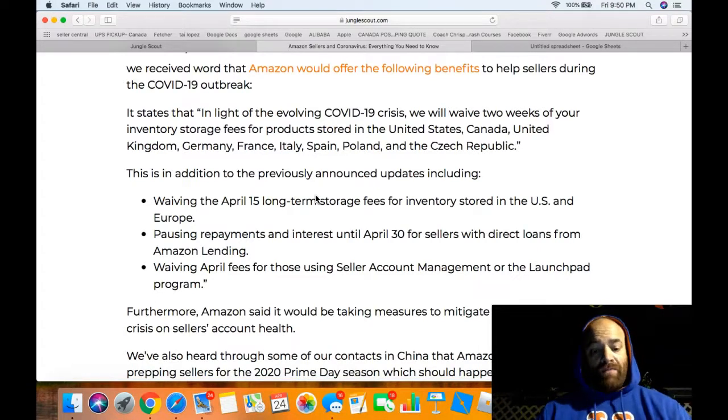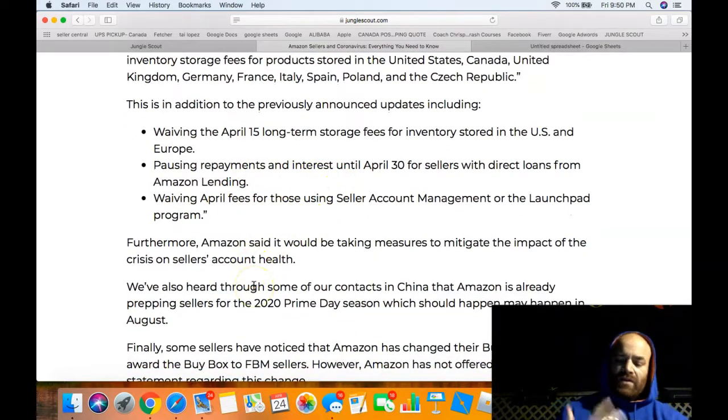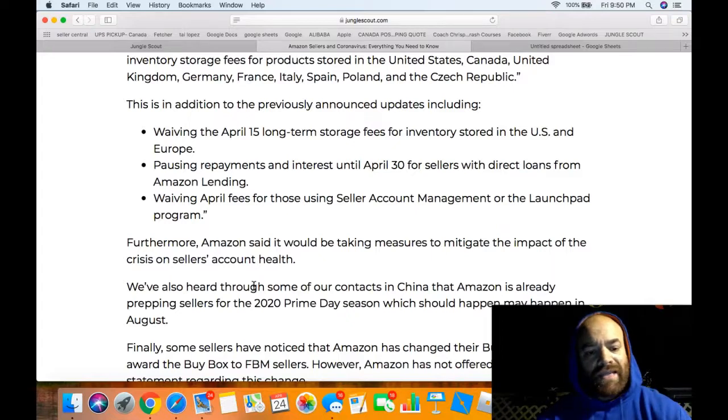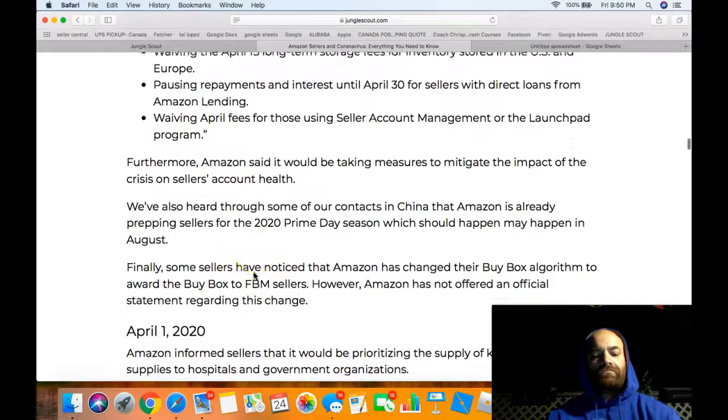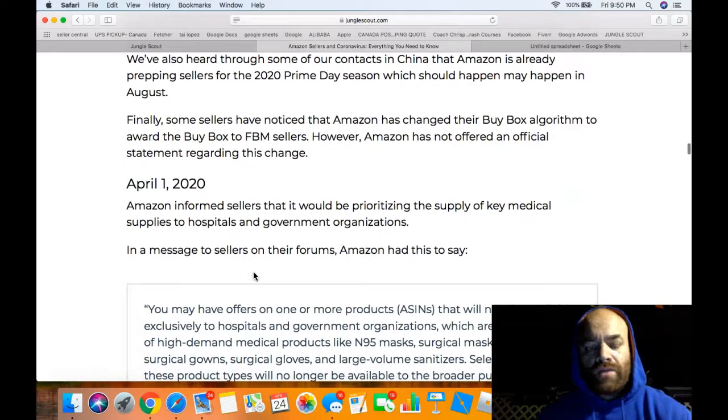They've paused the repayments and interest. So if you're borrowing from Amazon, you can get loans from Amazon. They don't have that in Canada, but they do have that in the US. And then they were waiving April fees for the sellers using account management and launchpad programs, okay, which is a little more advanced. Again, if you're generating $600,000 in inventory, those are probably programs that you're going to want to eventually jump onto.